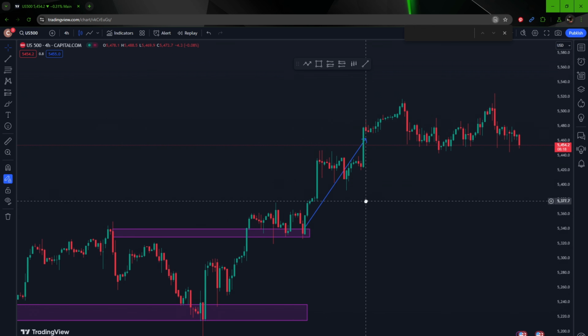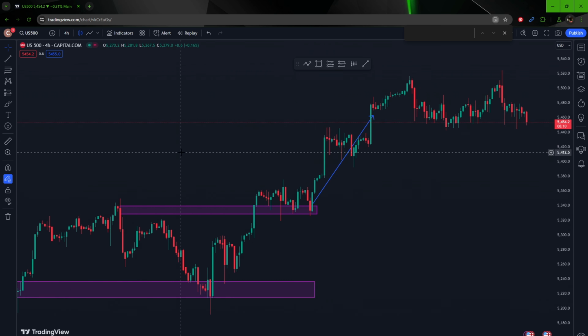Obviously, the first one, like I mentioned to you, was they're looking at the market structure. The first thing you spot on this is the US 500 on the 4-hour chart. First thing you spot is that this is extremely bullish. And what it's done now is it's hit a point where people have become nervous and a little bit concerned about what's going to happen next. So it's creating a bit of a flag pattern.